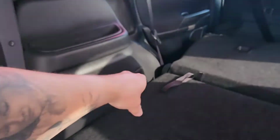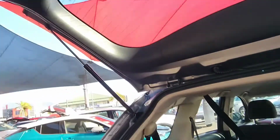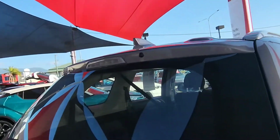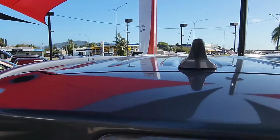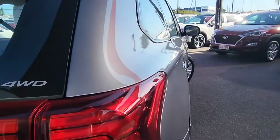Little anchor points through the back here, down the bottom as well. Of course a little bit of storage under there too. Just awesome setup. Again, very tidy through the inside there as well. And even across the roof there too, and across the back. And down to the driver's side here now for you as well.